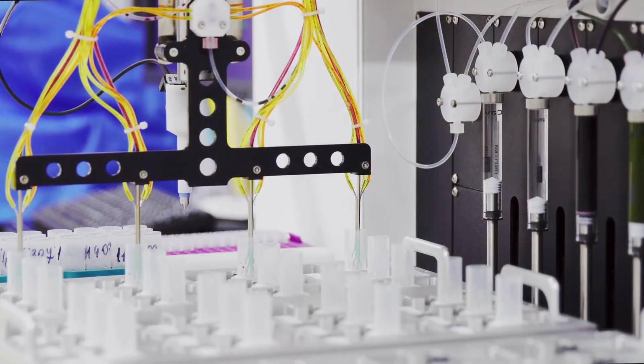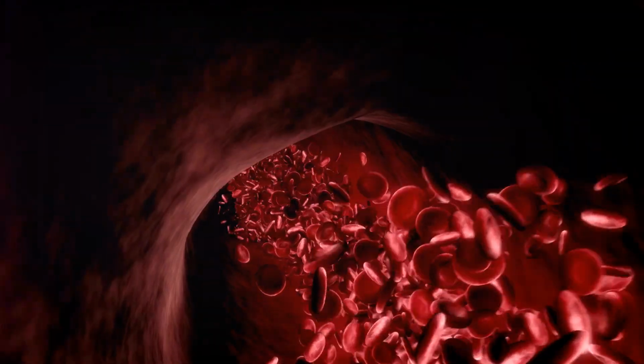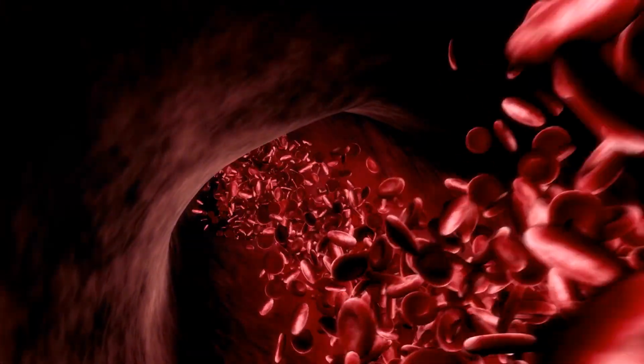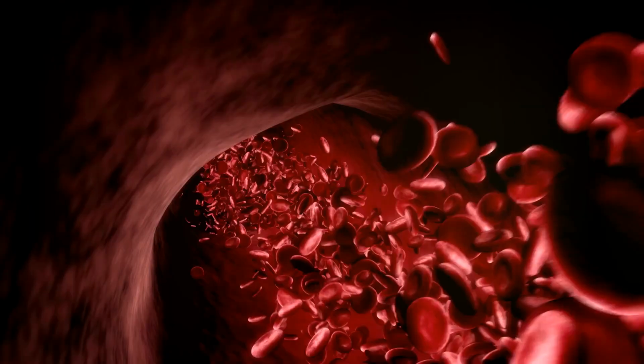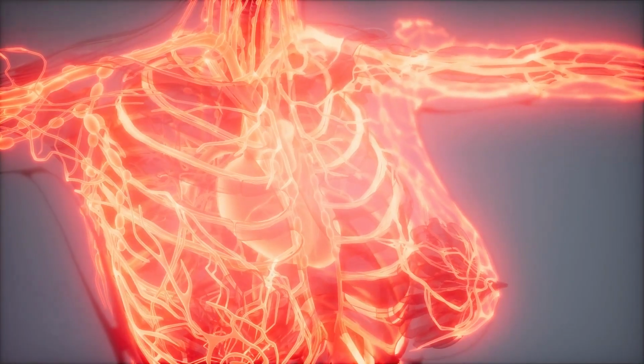Moreover, there's the challenge of vascularization, the process of developing blood vessels within the tissue. Without a network of blood vessels, bioprinted tissues can't receive the nutrients they need to survive and function. Scientists are making progress in this area, but it's a major obstacle that needs to be overcome.